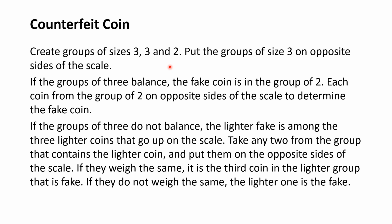The solution is that we create groups of sizes 3, 3, and 2. Now we don't know where the light coin is at this point, but we've just divided the coins into these 3 groups. We put the groups of size 3 on opposite sides of the scale.